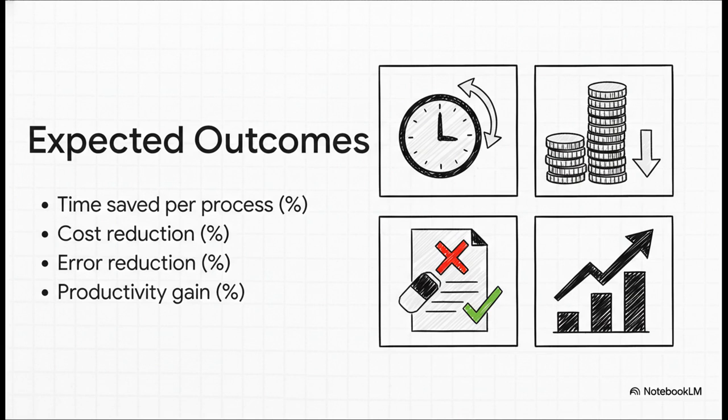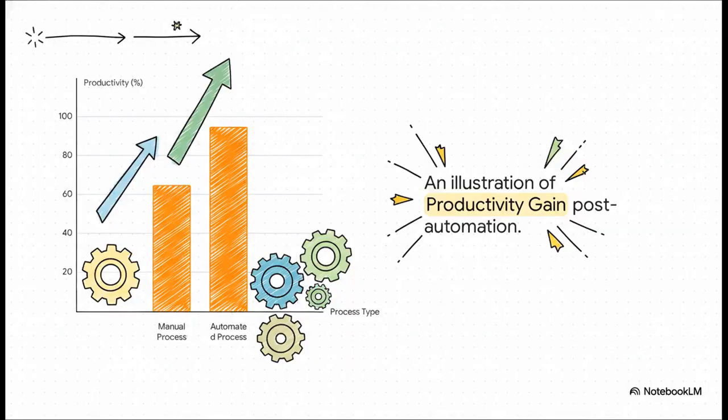Are you actually saving time? How much? Are costs really going down? By what percentage? Are you seeing fewer errors? Is productivity up? These aren't just fuzzy, feel-good ideas. These are the hard numbers, the key expected outcomes that prove your ROI. And when you can visualize the payoff like this, it's a game changer. Look at that. Seeing a productivity gain jump from, say, 65% on a manual process all the way up to 95% with automation, that makes the value totally undeniable. This is the kind of chart that gets everyone in the company excited and on board for more.